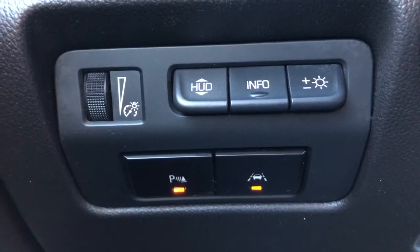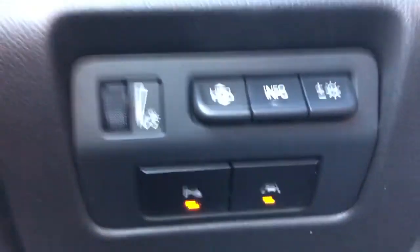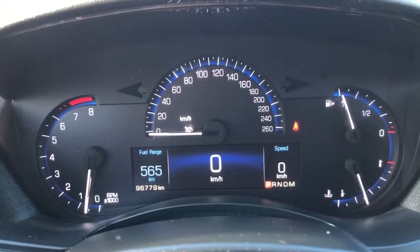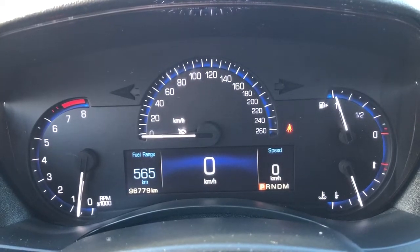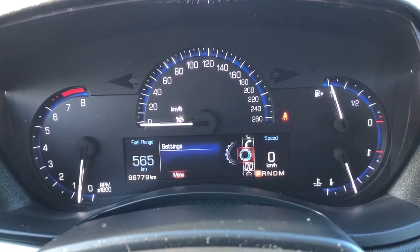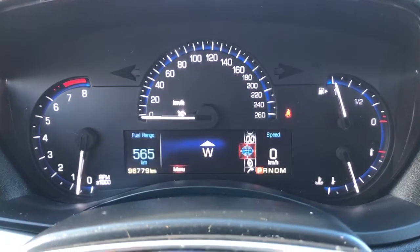Moving inside to the left-hand side of the steering wheel, we have all of our lighting controls, as well as the controls for our heads-up display. At the bottom, we have our sensors and lane keep assist. Moving up above our steering wheel, we have all of our cluster gauge settings. We have a digital speedometer, as well as our fuel range. We can rotate what is displayed in the middle.